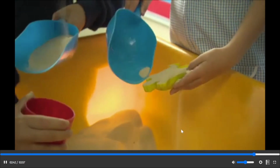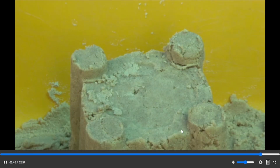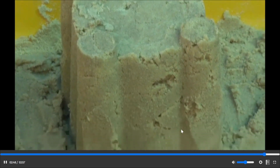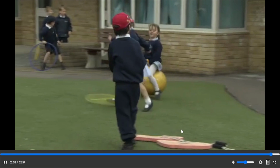They've got a sandbox. It's yellow. Look, a sand castle. I like the playground. It's fun.